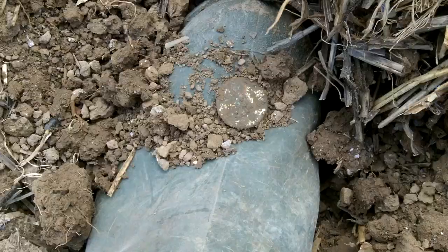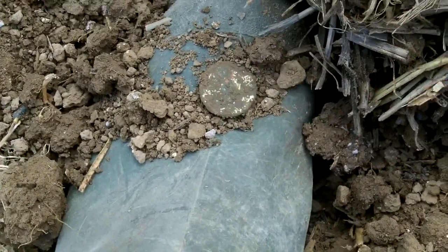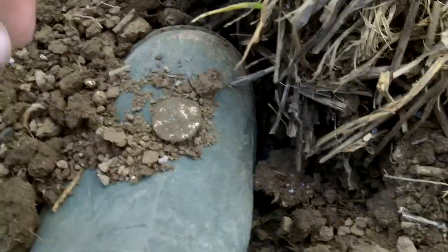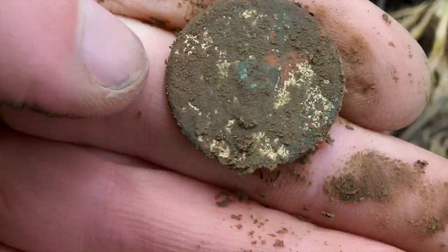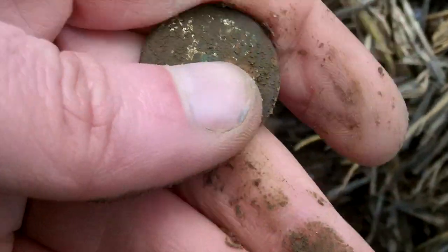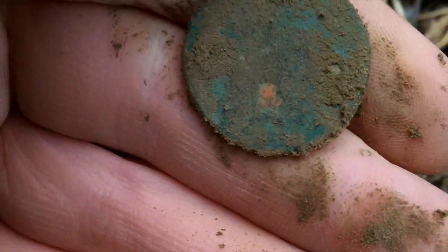Cool day. No, I was just disrupting this clod to get this out, and I saw the glint of gold, but alas, it is but a lie for my face. It's a button, isn't it? You lied to me, button. You posed as a gold coin.